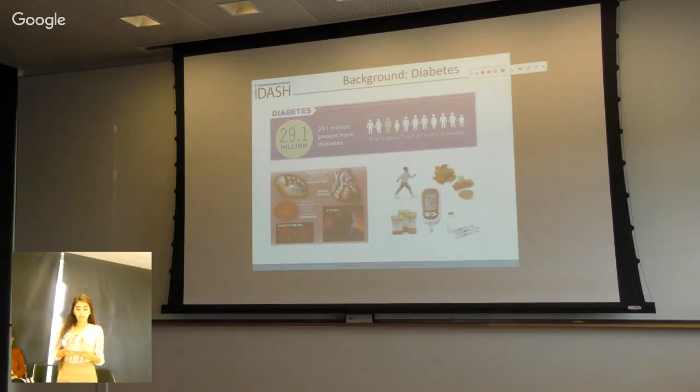Some background about diabetes: diabetes is a chronic condition characterized by elevated levels of blood sugar. One in every 11 people have diabetes. Managing diabetes can be overwhelming for most patients because of its day-to-day care. Its day-to-day care includes monitoring blood sugar throughout the day, eating a diabetes-friendly diet, taking certain medications, and also having a lot of visits to the doctor.